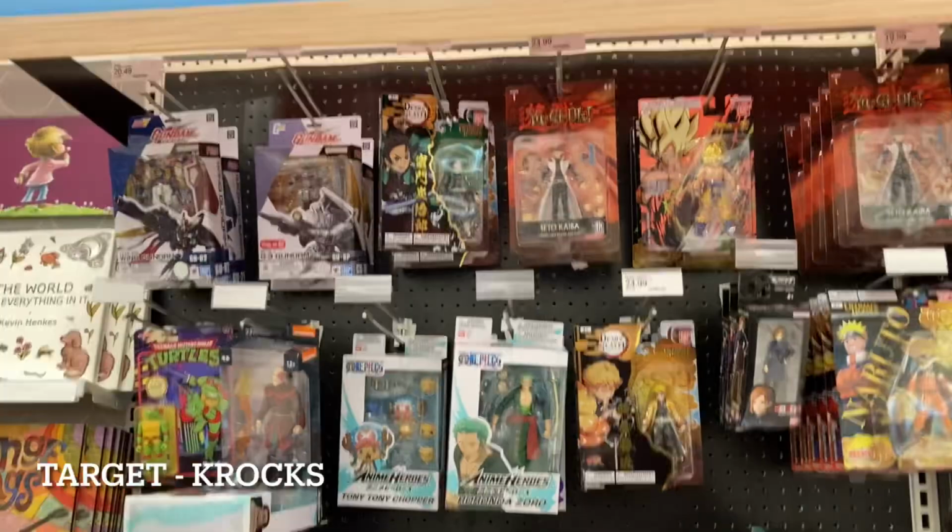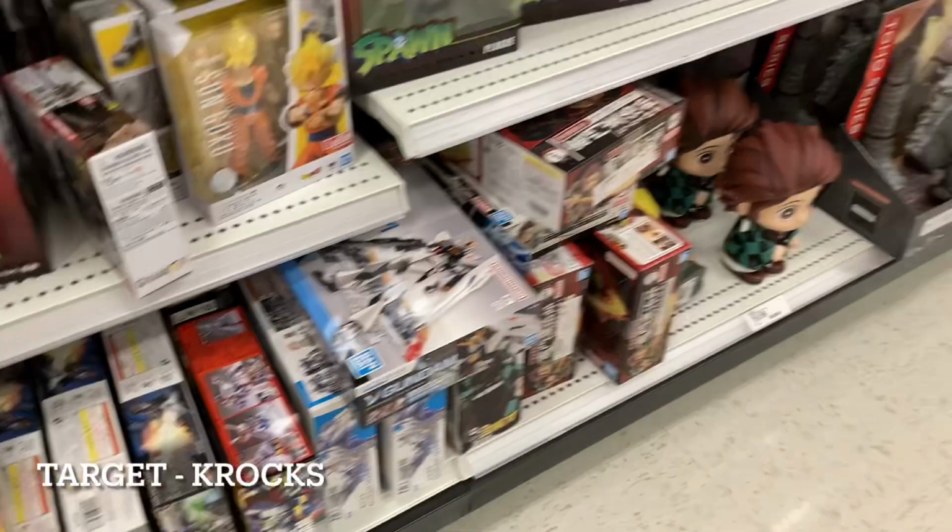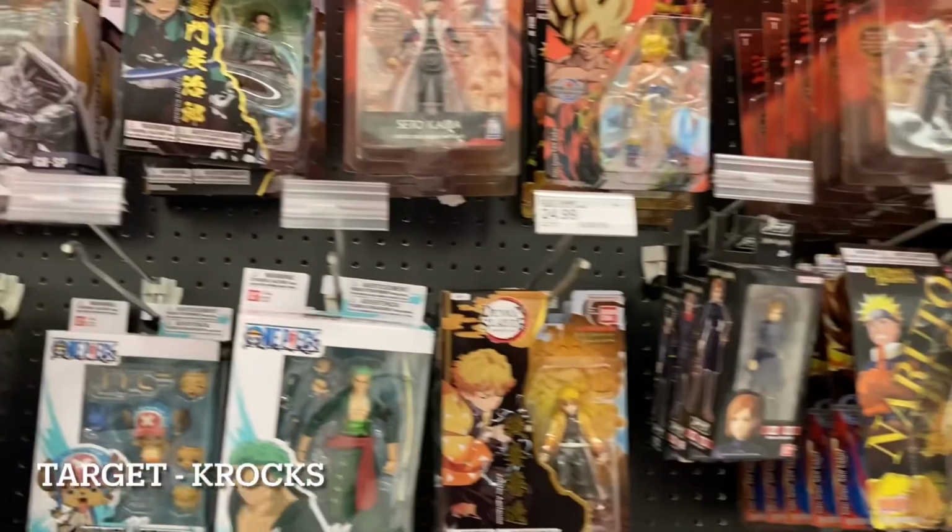Here's the area of things I don't really collect, but I'd like to show you so you know what's here. All the Gundam, Dragon Ball, Gohan, Goku stuff, but it's all here. We even got Godzilla. But other than that, I think we're going to get out of here and hit another location, see what we can find. Nothing's going to top that last Target.